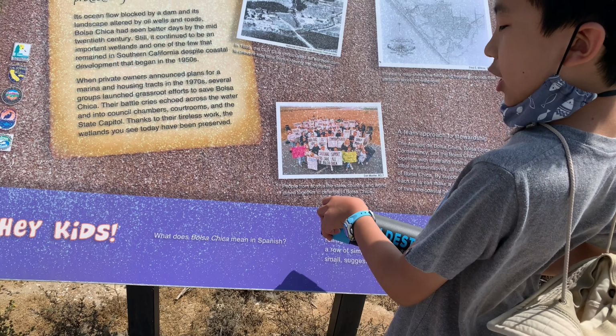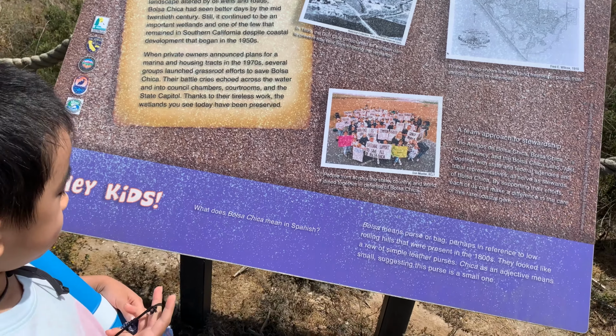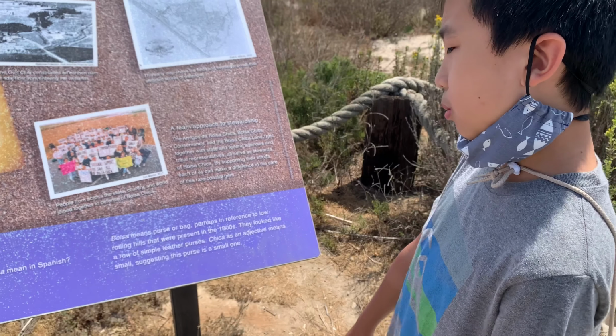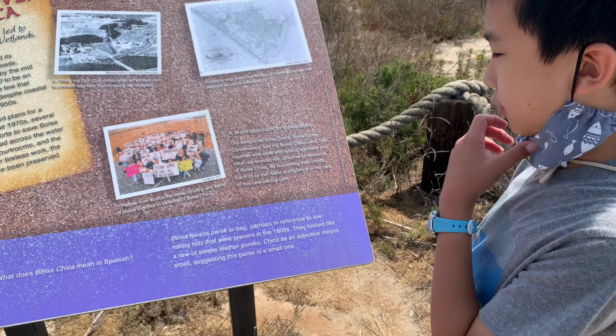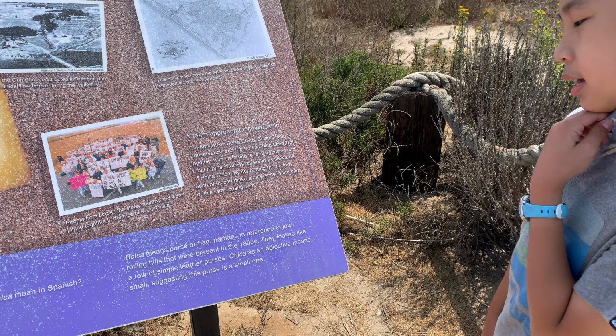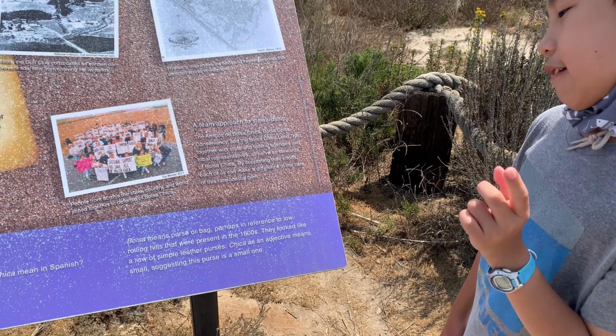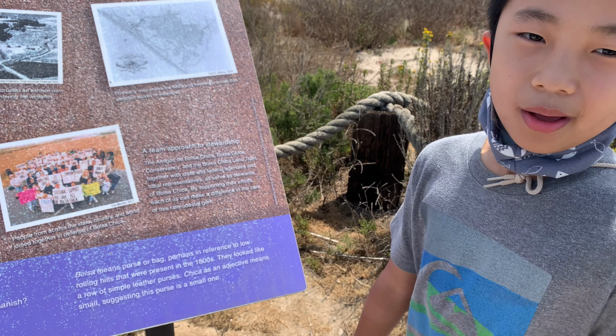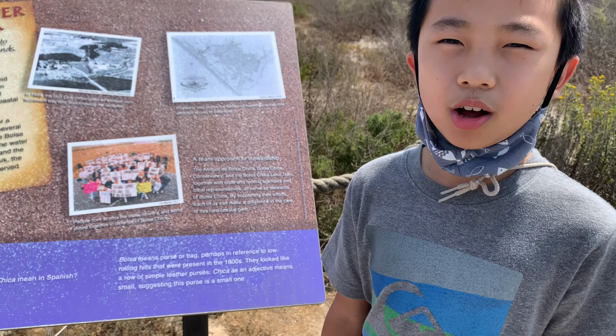What does bolsa chica mean in Spanish? Bolsa means purse or bag, perhaps in reference to the low rolling hills that were present in the 1800s. They looked like a row of simple leather purses. Chica is an adjective that means small, suggesting that the purse is a small one. So, bolsa chica means small purse.